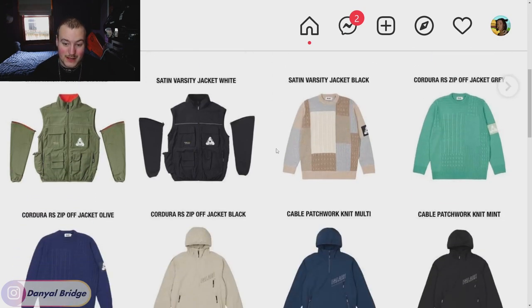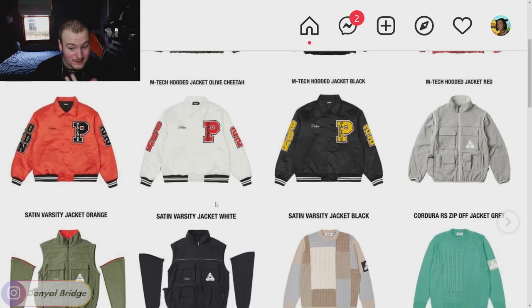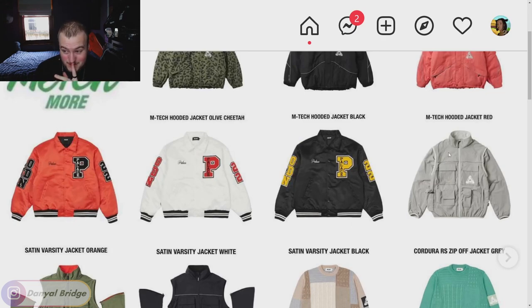It comes in a gray, and as we can see here, it comes in a green and black. This was showcased in the lookbook. I actually really like the gray color. The black is okay, the olive is okay, but something about that gray is really healing for me. It's a nice utilitarian jacket, lots and lots of pockets, more pockets than things that you can hold.